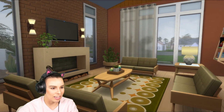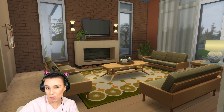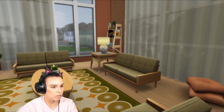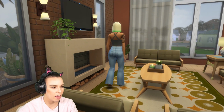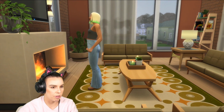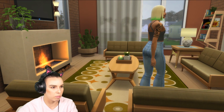Then we have the lounge room over here, maybe our formal lounge or our first living area. So that's pretty 70s with a lot of brown brick, reds, greens. Oh look, Jordan's here. They're going to light the fire, wearing flared pants, awesome hair from Grimm Cookies, which I absolutely love, and some makeup from Grimm Cookies as well.